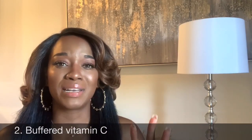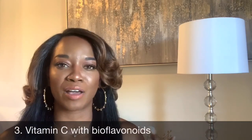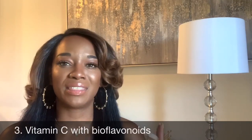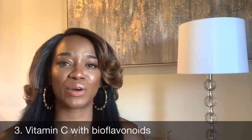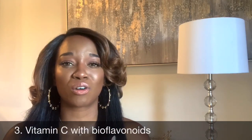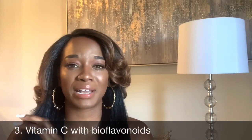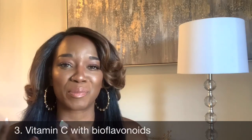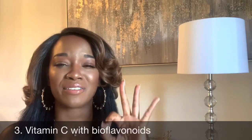The third form is your vitamin C with bioflavonoids. And we've heard bioflavonoids a lot. They're antioxidants, they're in our foods, and they are derived from plants. The great thing about bioflavonoids when it comes to vitamin C is they make ascorbic acid more readily available. So the bioavailability of ascorbic acid in the body becomes greater because of the presence of bioflavonoids. So that's your 3 forms of vitamin C.